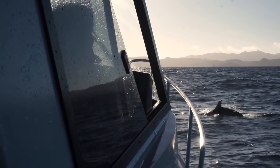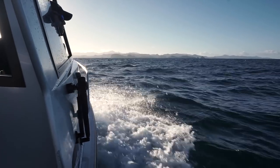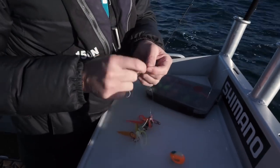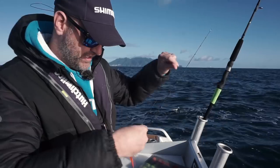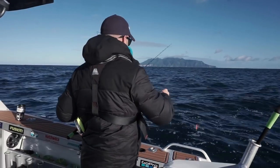Where's the bait fish, guys? Show us the way to the snapper. Pretty good sign on the gamin. Hopefully, they're snapper. We'll see.